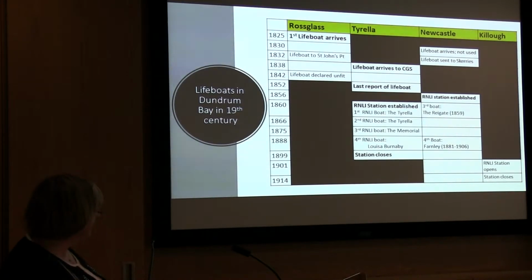When the first lifeboat arrived at Tyrella, it had come from Howth. James Dunbrain had it sent up, and he then sent a minute, or a letter, which is minuted in the RNLI archives, saying that James Dunbrain has sent a lifeboat up to Tyrella, where most wrecks occur, and he would like the RNLI to pay for it. And they did. They never asked after that where it was, what it was doing, where it was housed, anything else. The last report of the lifeboat was 1852.